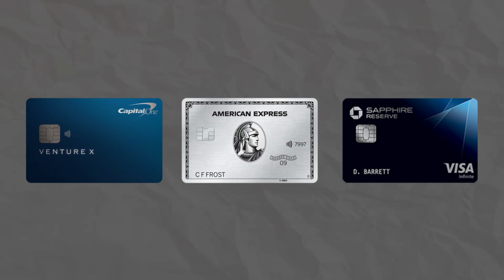Now, one of the big questions that people ask is, should you get the Capital One Venture X, the American Express Platinum card, or the Chase Sapphire Reserve? I went in depth on this in a video I made last year. Some of the information might be a little bit out of date, but you'll get the general idea. Each card certainly has their pros and cons. Let me know down below if you'd like to see an updated comparison of these three cards.